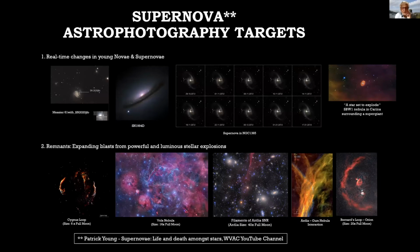So as I said, there are two types of imaging astrophotography targets. The first is real-time supernovas. Can you see my cursor moving, Bob? Yes. Okay. All right.